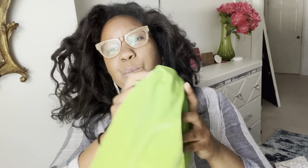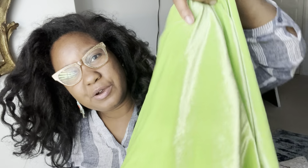I don't know. Maybe I can make like a maxi skirt situation. It'll be heavy, but it'll be for fall. I don't know. Let me know what you guys think. I used to make velvet everything. I had matching pants, shirt, velvet dresses, velvet gowns. Velvet was my favorite fabric. Now I haven't used it because everything I was making that was velvet was form-fitting.